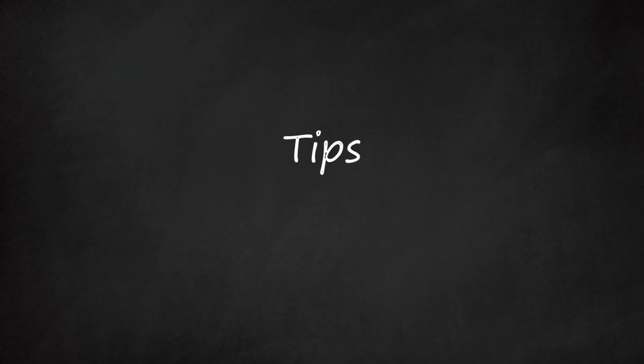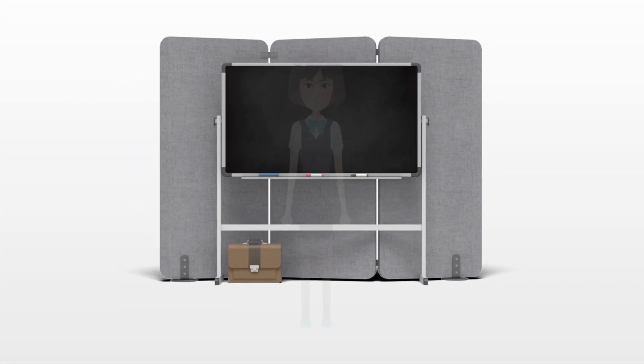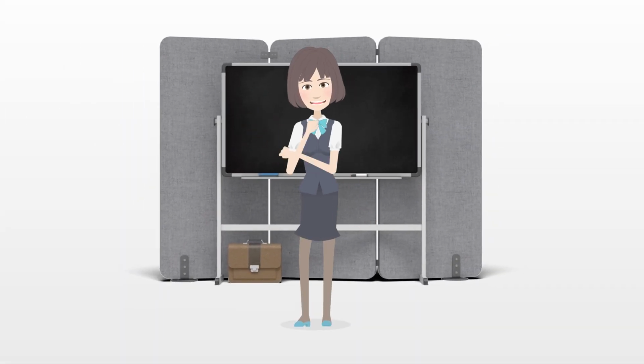Tips. For the naturalization process, the Minister of the Interior may exempt you from some of the requirements.